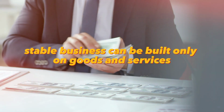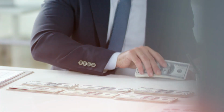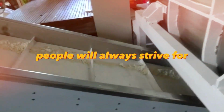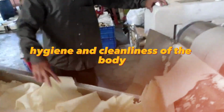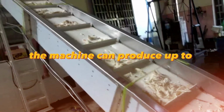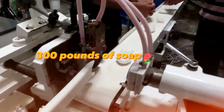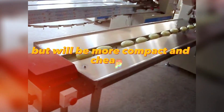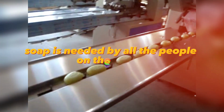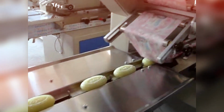Stable business can be built only on goods and services that are in demand regardless of external circumstances. Soap is one of those goods. People will always strive for hygiene and cleanliness of the body. The soap-making machine does this automatically, only requiring attention when setting up. The machine can produce up to 6,500 pounds of soap per hour fully automatically with packaging. You can also buy a machine that will produce 300 pounds of soap per hour, but will be more compact and cheaper. Soap is needed by all the people on the planet, so making soap will be a profitable business.